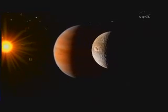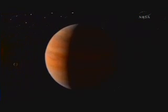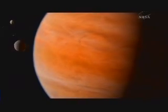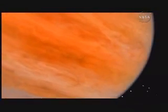This animation is an artist's conception of a flyby of an exoplanet. The exoplanet looks a lot like Jupiter. It's got a couple of moons. And we can't send spacecraft to exoplanets. They're too far away. But we are using space telescopes like Spitzer and Hubble and now Kepler to observe exoplanets from far away and to learn about their atmospheres.